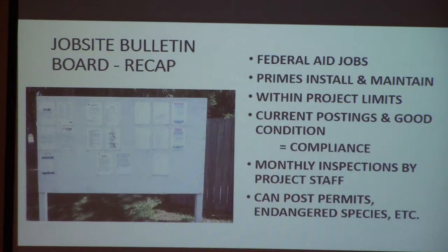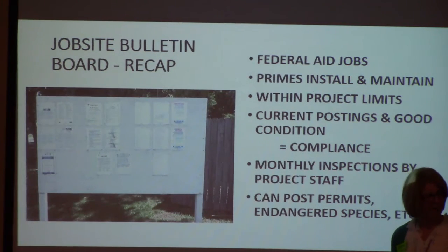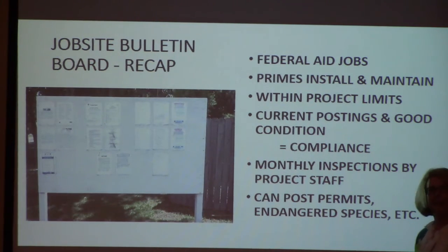It will be inspected monthly by the project staff. Right. And then we'll do it more than monthly if they're seeing that it's a real problem. We've had some. How many of you had stolen boards? We've had boards stolen. We've had them knocked down, right? You know, fire. Different things will happen to the board. You've got to maintain it. You've got to make it so that it can be accessible and available throughout the life of the project.